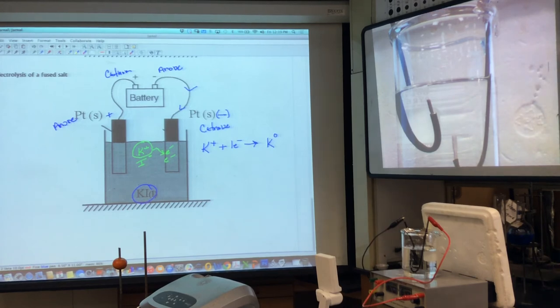What are we doing on the other side? This is important. I negative is attracted to the what? To the positive electrode. The K plus was attracted to the negative electrode. Now what happens at the anode? Anode, oxidation. I negative loses an electron, LEO, to become I zero.